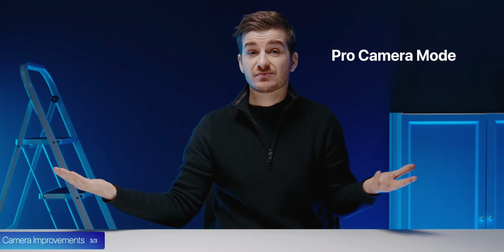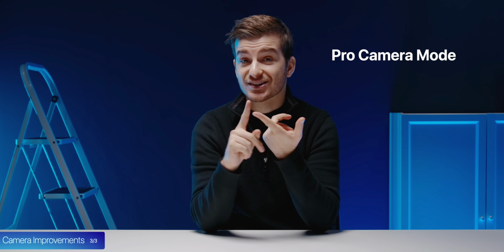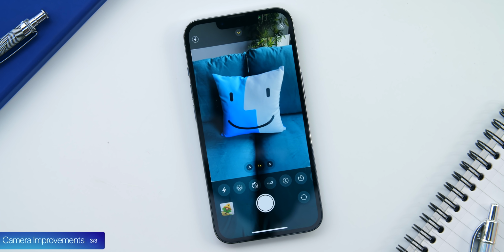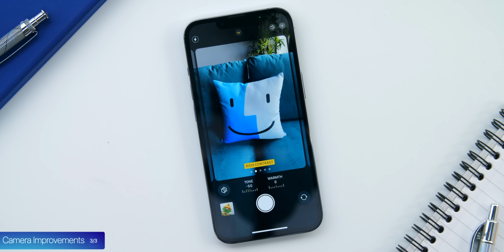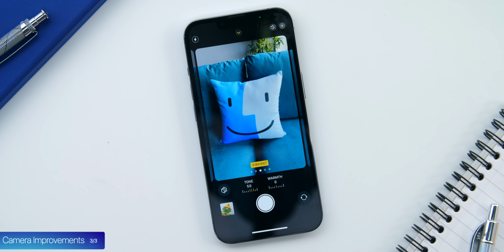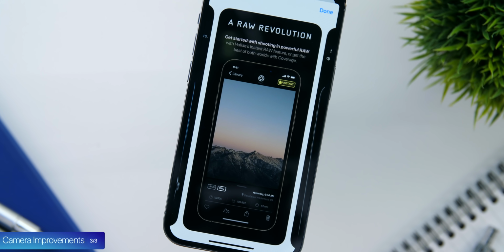I would have much preferred to have a pro camera mode instead that would allow us to change things such as the aperture, the ISO, and have different picture profiles in there. As right now, I do find photo styles to be very basic and not making as much of a difference as I was hoping they would. And if you want that, you will need to get an app like Halide, which allows you to adjust all of those settings.